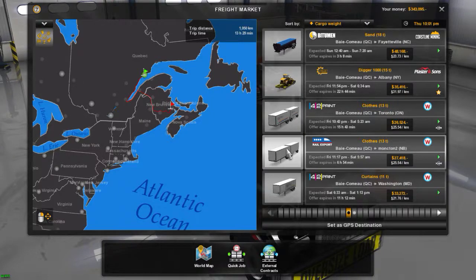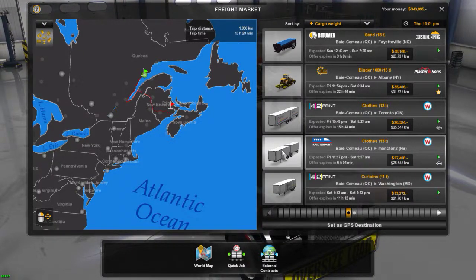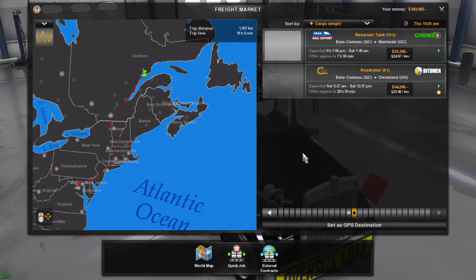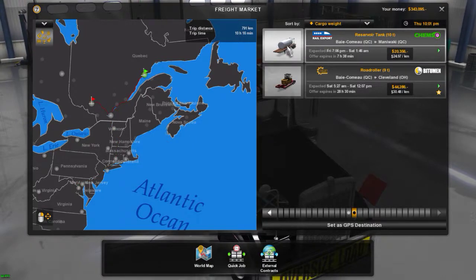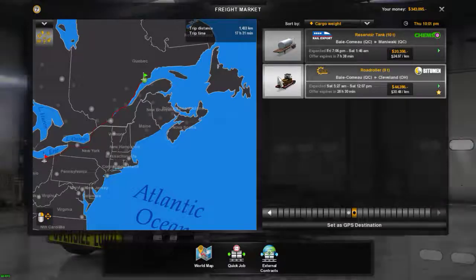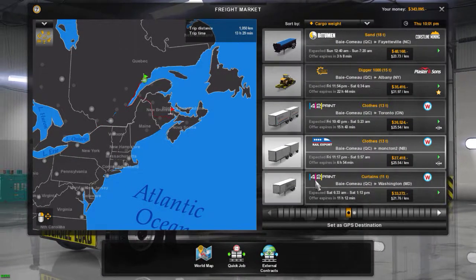See, that'd be good. Baie-Comeau to Moncton. That's going to take me through a bunch of that stuff. And it's a B train. And down to the States again. And hop, back to Maniwaki with a reservoir tank, or a road down to Cleveland. Nope, I think next trip we'll probably take this one.